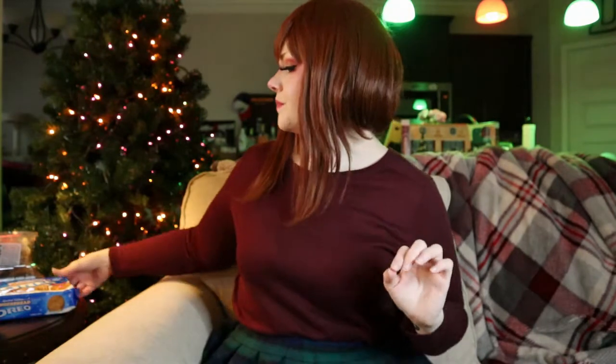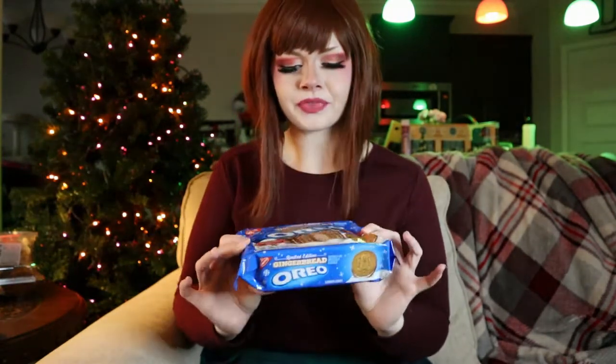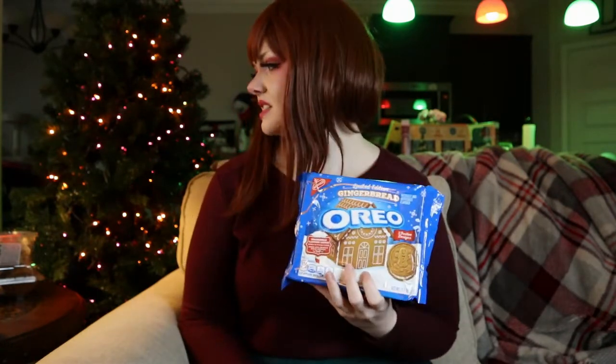Moving on. Now, of course, I couldn't not try these. They are the Gingerbread Oreos. I'm not really a huge fan of Oreos. I will eat them if I have them, but this is not really something I get very often. But I am excited because this is a pretty popular brand. And I do like gingerbread. You guys know what Oreos look like, but here you go. Oh cute. Oh, I didn't even notice that. That's kind of cute. There's like a little gingerbread house. Anyways, here we go.